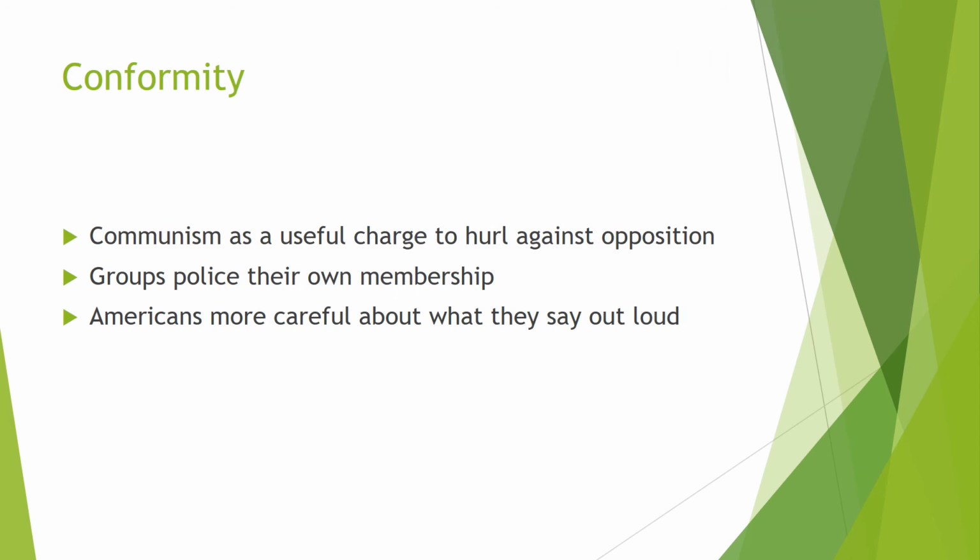In fact, it builds us into a sense of conformity. As I sort of hinted at a moment ago, communism becomes a useful charge to hurl against the opposition. You don't like your neighbor? I bet he's a communist. I think he's kind of a strange guy. Maybe he's a communist. Or you don't like civil rights activists. They're just a bunch of communists. Modern art. Who understands that anyway? Bunch of communists. So it's this mudslinging that really has a damaging effect.